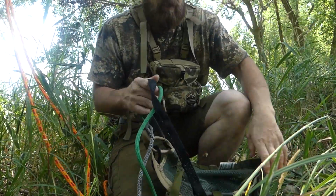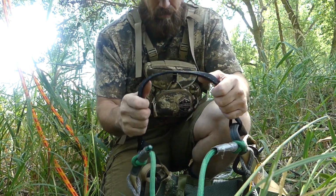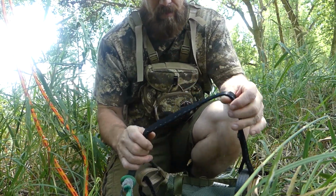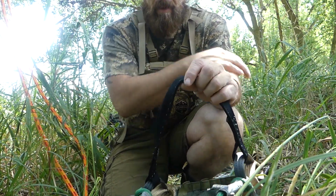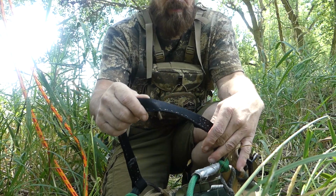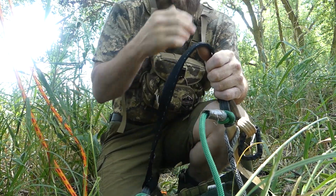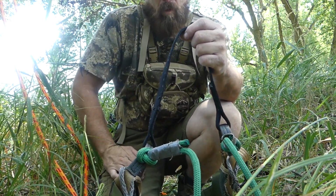So here I made another bridge. Basically, I took some webbing that is used for the tether on a tree stand harness. Basically, took a 2-inch strap and folded it over, made it into a 1-inch, doubled it up, then I sewed it. And I sewed my ends into 2 eyes on here, and I've climbed quite a few times with it already, so it's more than capable of holding me.